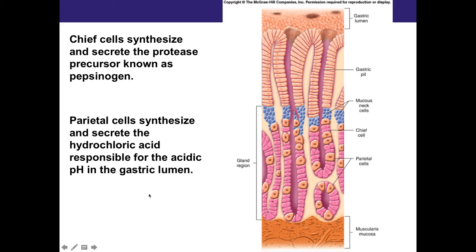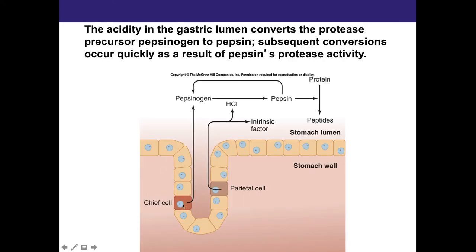So they do interact with each other. Let's take a look at that. Chief cells secrete pepsinogen, the precursor. Parietal cells secrete acid. And it's the acid, the decrease in pH, that converts pepsinogen to pepsin. Pepsin is an enzyme that already starts to break down proteins to smaller peptides in the stomach. So again, the acidity in the gastric lumen converts the protease precursor pepsinogen to pepsin, and that starts to break down protein into smaller peptides.